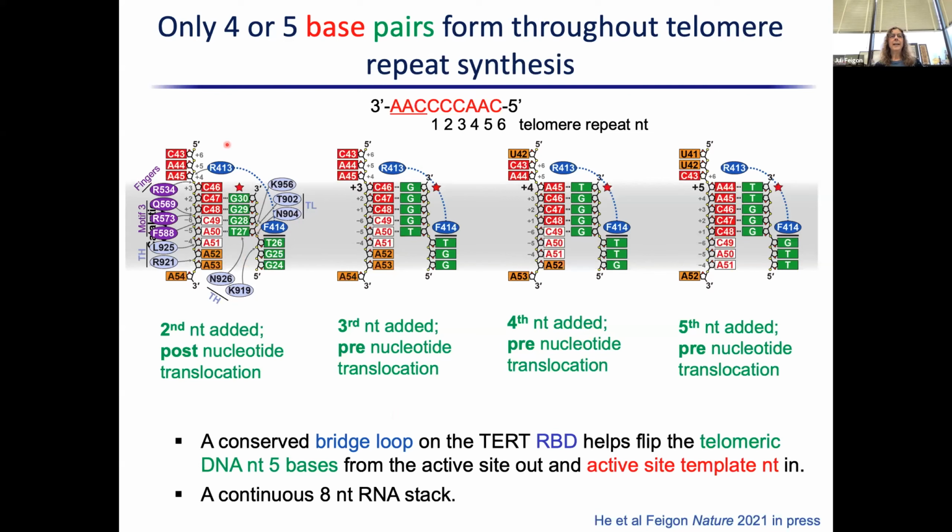We identified a conserved bridge loop on the RNA binding domain that helps flip the DNA bases out, stacks on the DNA bases, and at the same time stacks and interacts at the top. And then the RNA just continues as a continuous 8 nucleotide RNA stack.